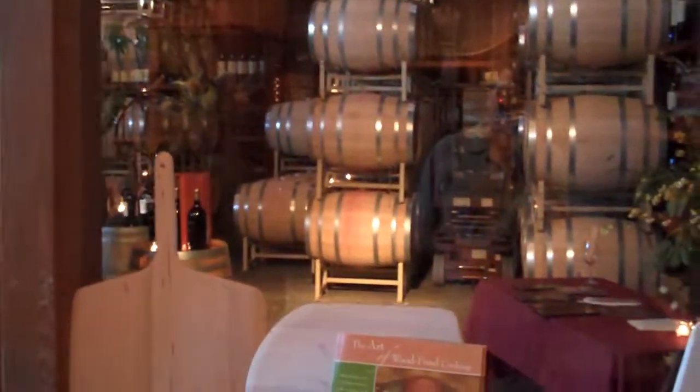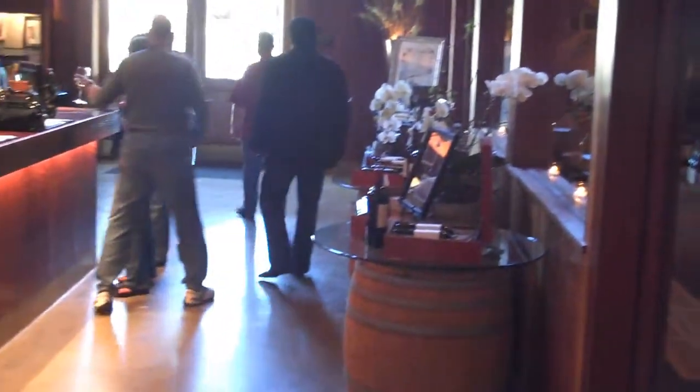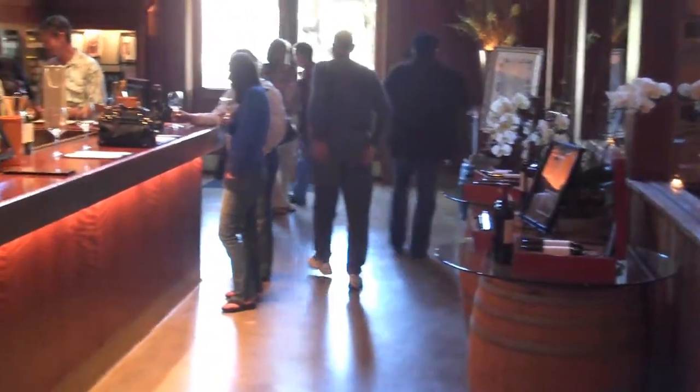And there's their barrel room through the glass. And their reserve tasting is on the other side of the glass. Yeah, Lambert Bridge, there's not a lot not to like. There he is.